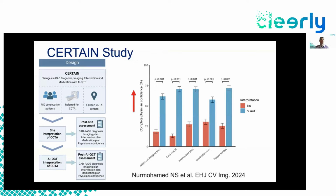How does the application of AI-QCT-based ischemia analysis deploy in clinical practice? A certain study answered this question. This is a study from 5 centers that are very experienced in performing coronary CTA. Overall, 750 consecutive patients were referred for clinical CTA. And at each of the sites, the clinical interpretation was performed. The readers had available their workstation, they reported CAD-RADS, and then answered multiple other questions in terms of how certain or how confident they are about their clinical findings.